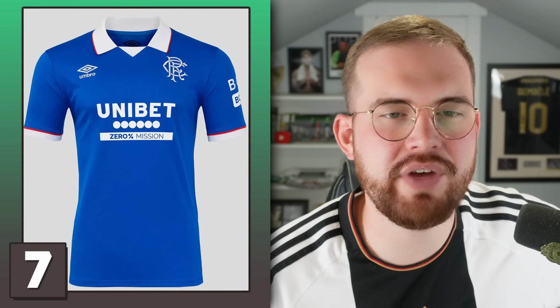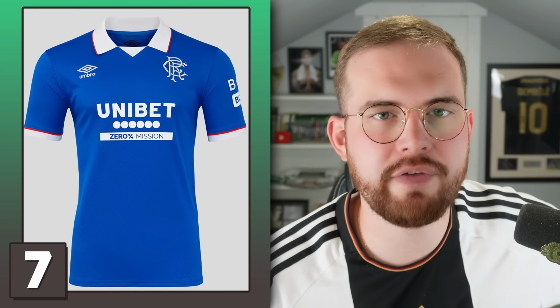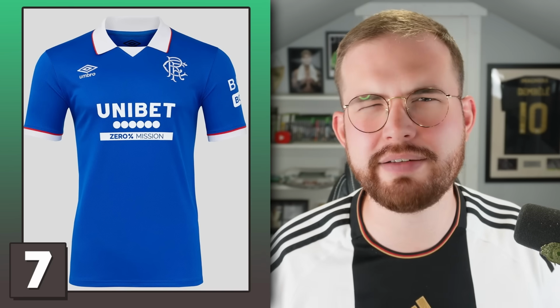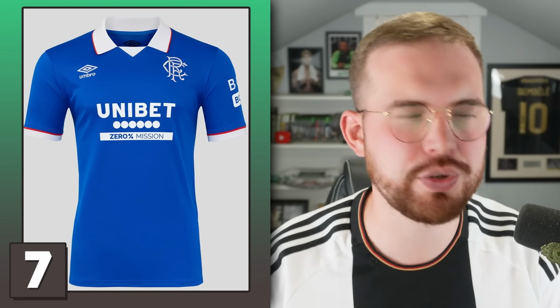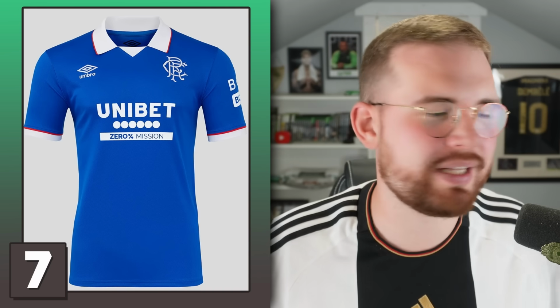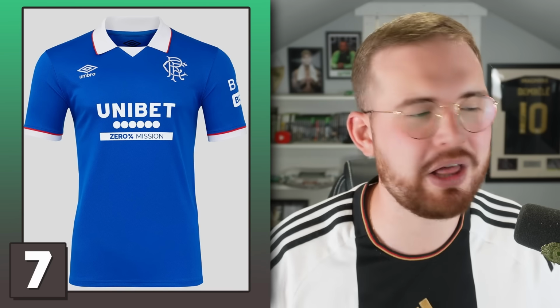They're in at number 7. I've gone for the new Rangers home shirt, their first shirt since ditching Castore, even though they've not really ditched Castore. A bit of a weird situation there. I find this shirt just a bit boring. I'm sorry, I'm just going to say it how it is. I just find it a little bit boring.